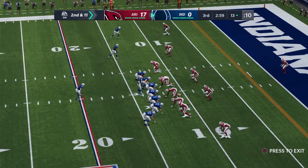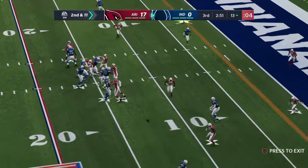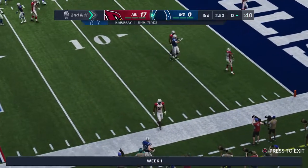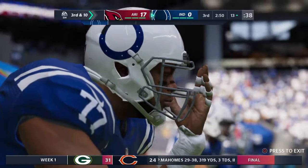Maybe just a slight detour on what's been a strong drive. Here's second and 11. Murray now to throw. And that one complete to Keene, the tight end. That one good for the completion percentage, but no gain.